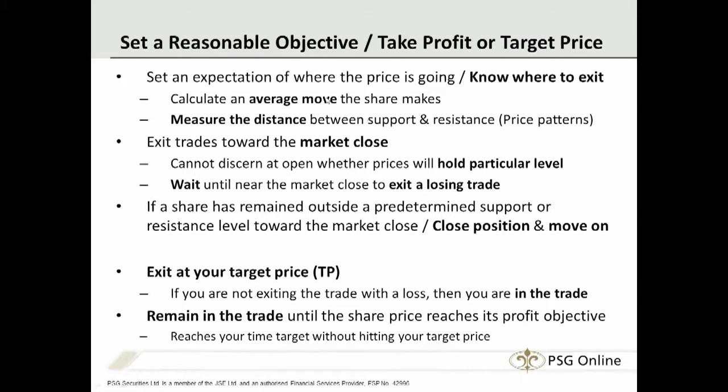So that's why I always find it useful to use chart patterns, like a sideways market, or again, between the support and resistance levels. I can measure that distance, a 5 Rand difference. I add on to the breakout. I can measure the average move, especially shares that are quite volatile. Move up 2-3%. I can calculate from there what is the average move.